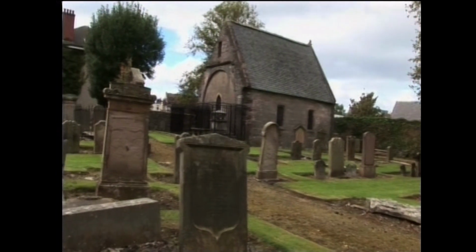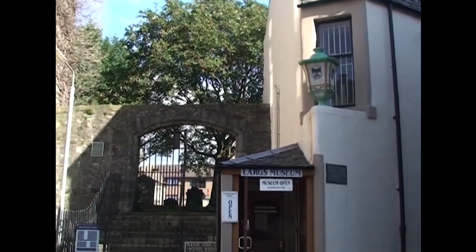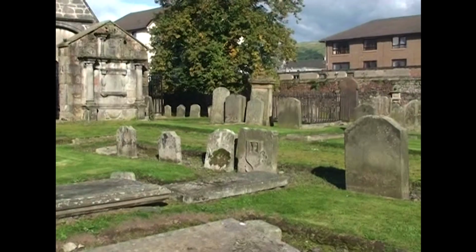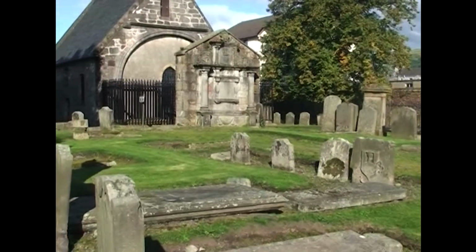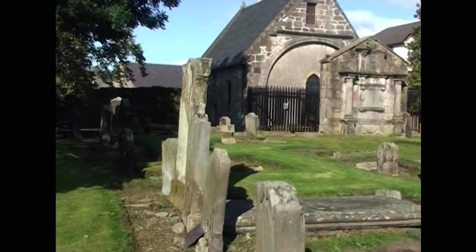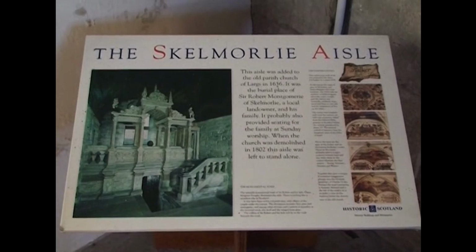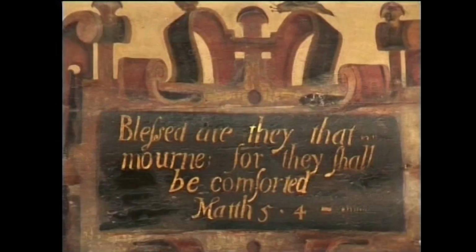Largs Kirkyard contains a Skelmorlie aisle, reached up the steps past Largs Museum in Manse Court off Main Street. It is so called because Sir Robert Montgomery of Skelmorlie built it in 1636 as an extension to Largs Old Kirk and to be a memorial to his wife, Dame Margaret Douglas, who had died a few years earlier. It is in the care of Historic Scotland, and we wish to thank them for permission to make this film.